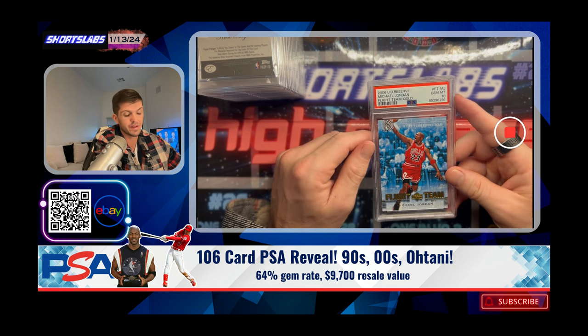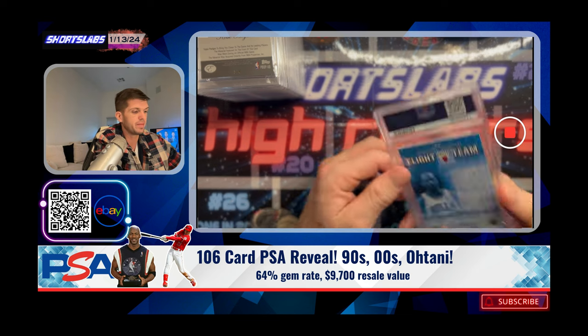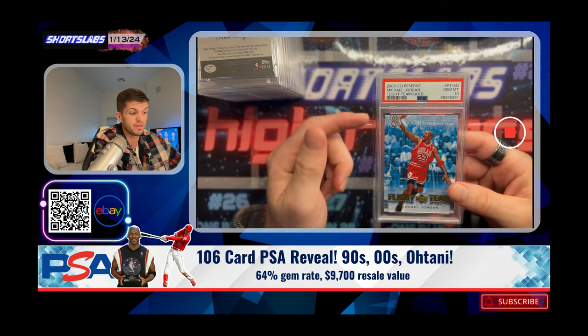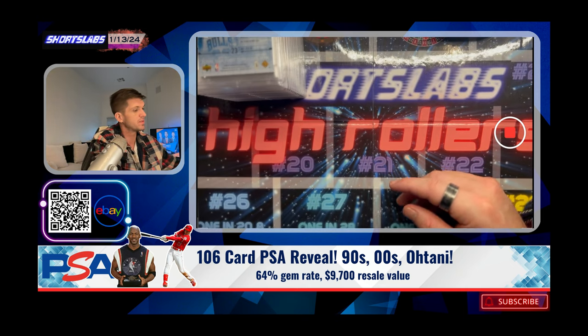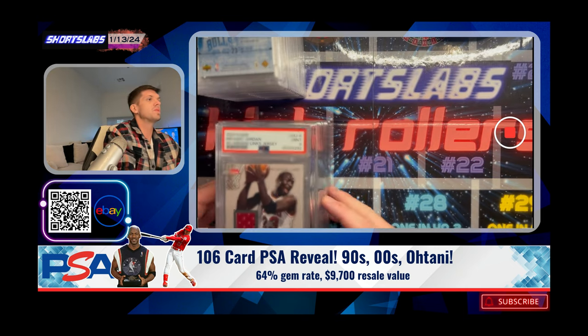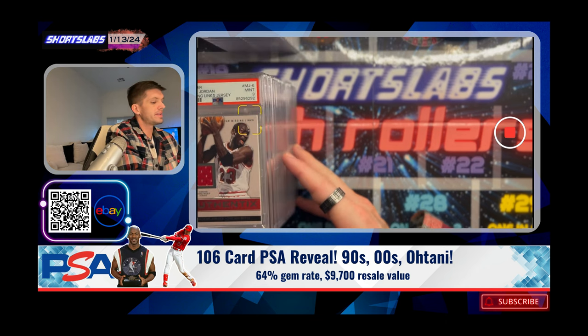The label up here is probably going to look different on both of them. But those are really cool. I do actually have the Flight Team Reserve Gold that I'm getting ready to submit to PSA, though. Those will be going to PSA here shortly. Really cool card. All right, move that stack out of the way.